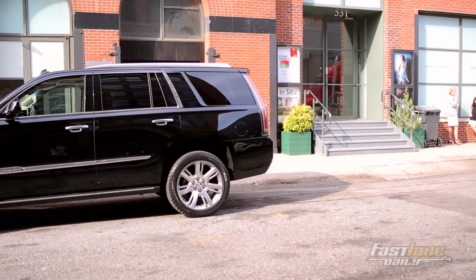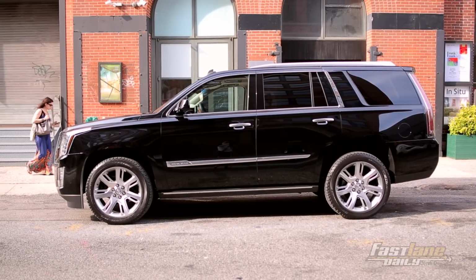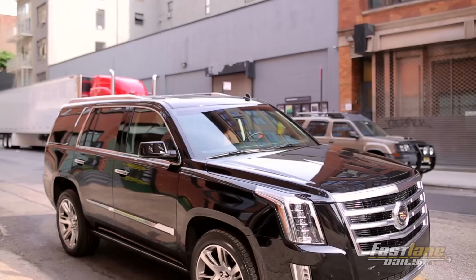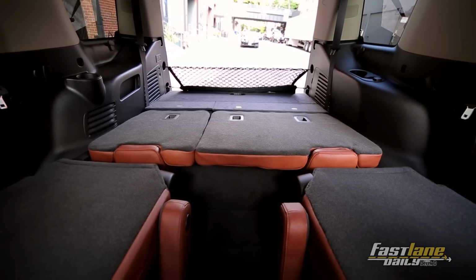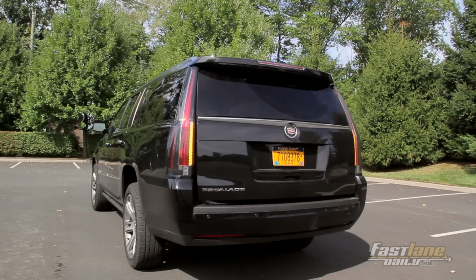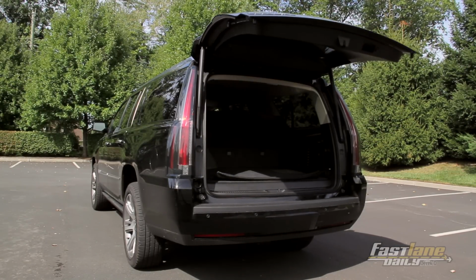The extended version is probably for people with 7 to 8 members in the family who go on long road trips, who have a lot of luggage, or who buy a lot of things that need more space in the back. The regular Cadillac also has 3 rows, but not as much cargo space in the back. This, no matter how much stuff you buy, how many people are in the car, you'll have more than plenty of space.